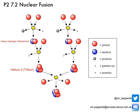Also, what could have happened is, one of these deuterium atoms here could have collided with one of these tritium atoms here, and that could have fused together again to make helium, but this time only releasing a single extra proton. But basically what we've done, we've gone from small nuclei up here, fusing together via a number of steps to produce the nucleus that we know is helium.